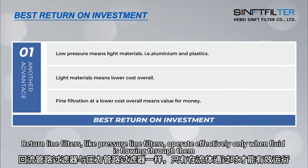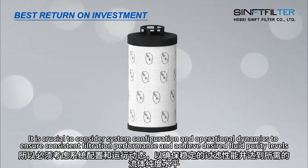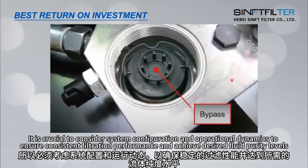Return line filters, like pressure line filters, operate effectively only when the fluid is flowing through them. Machines in standby mode for extended periods may struggle to maintain the necessary fluid cleanliness due to the absence of flow. It is crucial to consider system configuration and operational dynamics to ensure consistent filtration performance and achieve desired fluid purity levels.